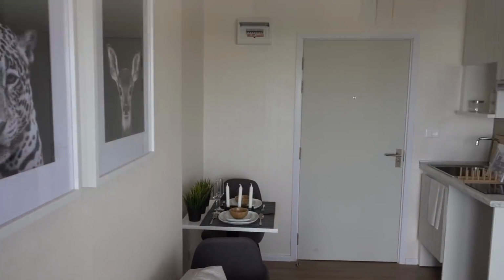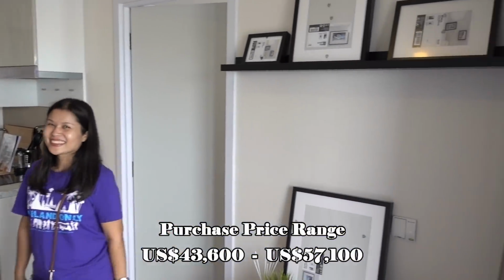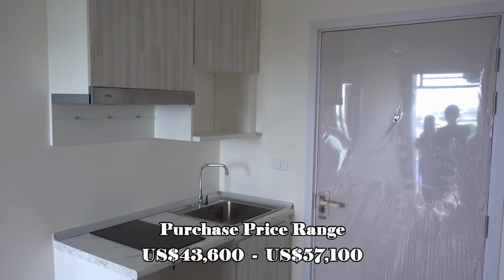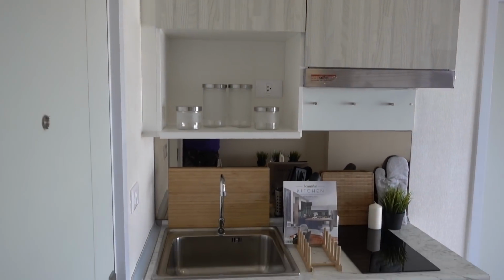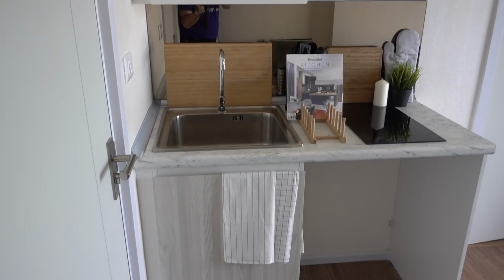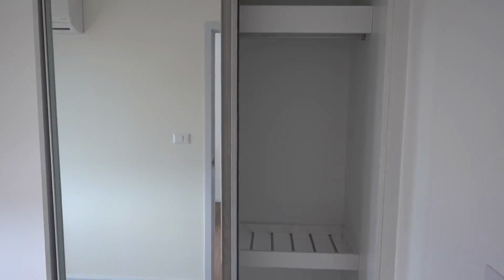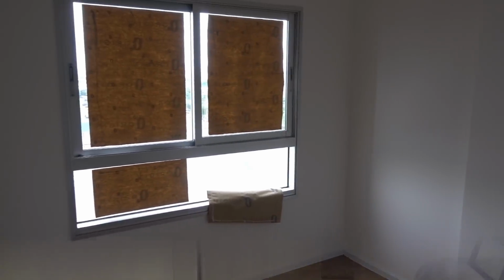The price for this size condo ranges between 1.45 million baht and 1.9 million baht. The costs will vary depending on what side of the building you're on, so if you have a district view or a city view, and also how high up you are. If you're on the top floor, that's obviously going to be the most expensive.